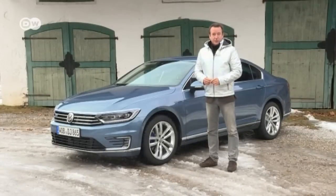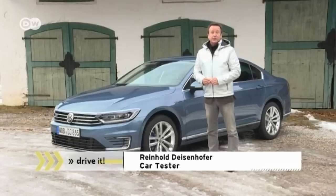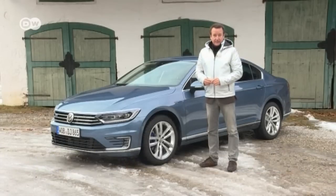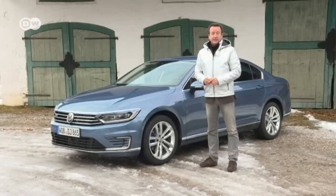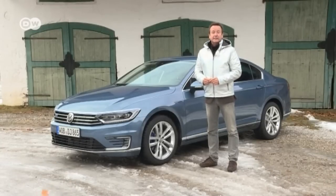Car tester Reinhold Deisenhofer asks, why wait to go electric when you can do it now? We'll have to wait till 2020 for the VW ID, now a concept car, and even longer for the Buzz electric VW bus. But we generally don't need 400 kilometers range. Maybe less will do nicely, so today we'll be testing the plug-in hybrid, the VW Passat GTE.